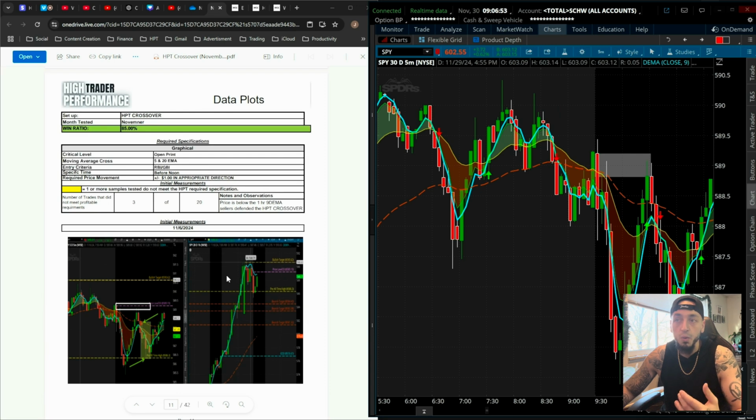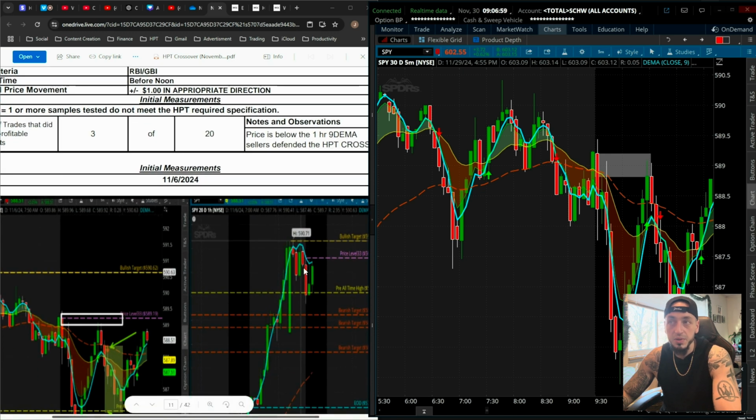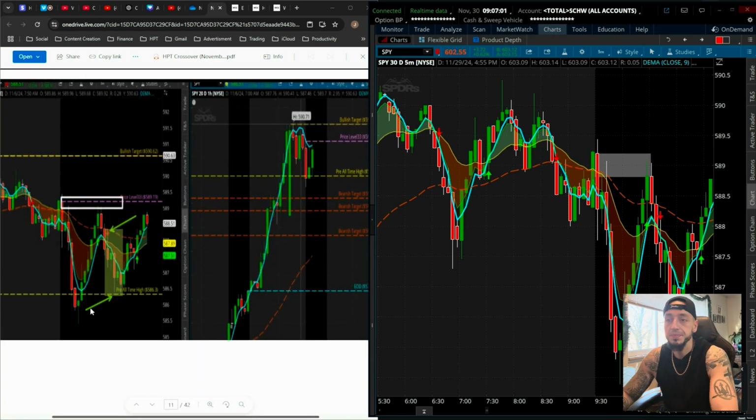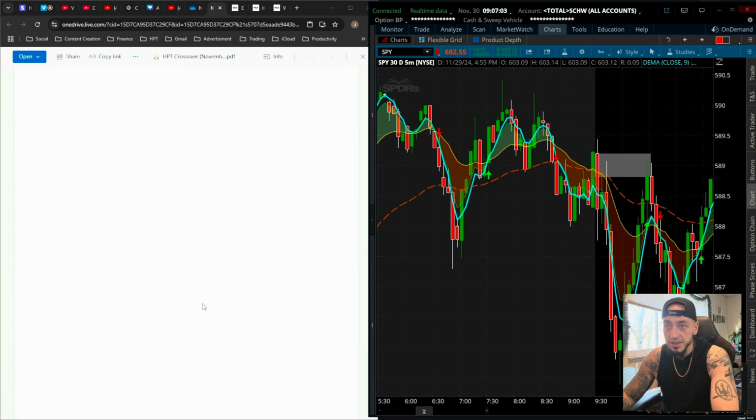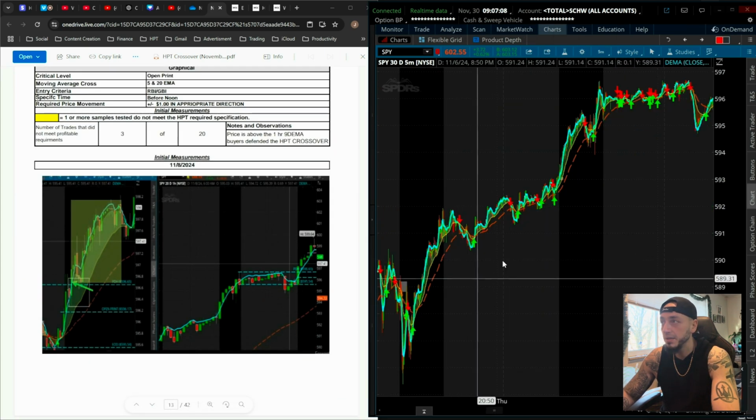So once again, really good example. And notice here, we're below the 1 hour blue line, right? The 1 hour 9 DEMA, that's the blue line, we're below it. So once again, I was playing shorts. That has been an effective tool this month.